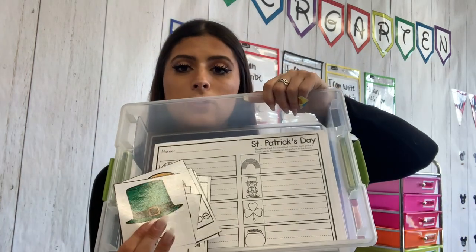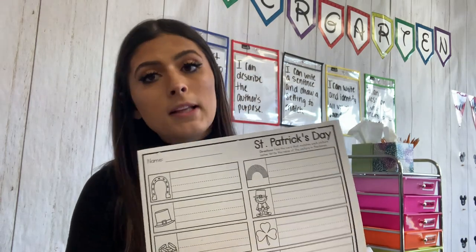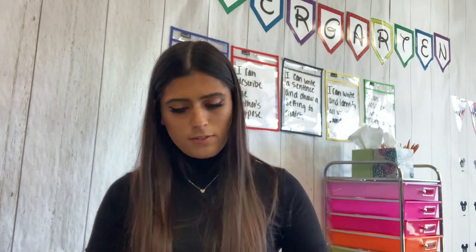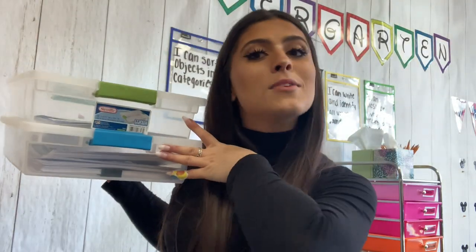So it matches the pictures. And so then they'll come over to the bin, they'll get their worksheet, they'll get a pencil and a clipboard, and then they'll do the Write the Room. The Write the Room papers will always be in here for them, so it's very nice for them, and nice for me. So those are some ways that I use these Sterilite bins to organize my stuff. And let me see if I know the size. It's this one. I love these so much, and they make my classroom so much more organized.